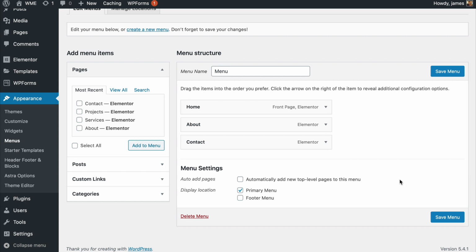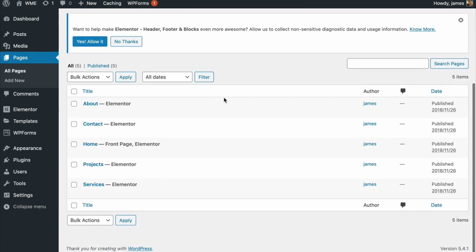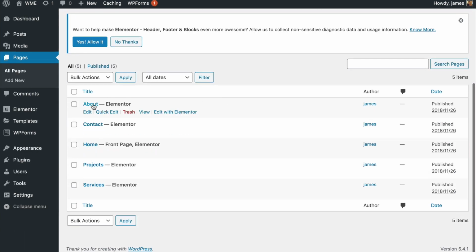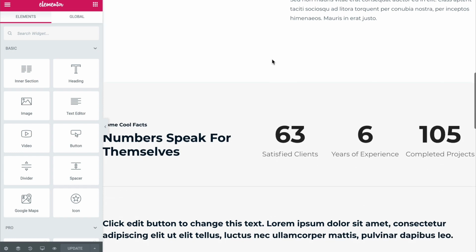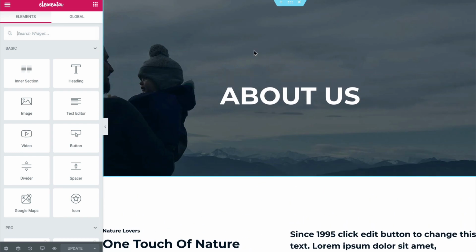Now remember, if you want to edit any of these other pages, all you would do is go to your pages and then click on all pages. And then here are your pages right here. So if we wanted to edit the About Us page, we'd click on Edit with Elementor. And you should be a pro now, section by section. Super easy stuff. So let's head back to the home page.